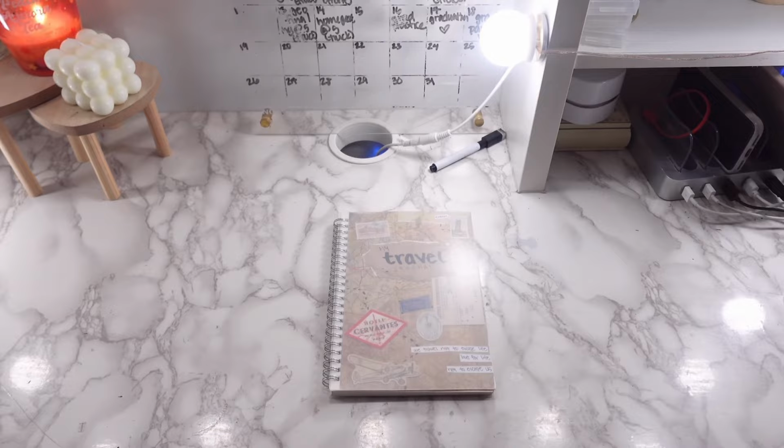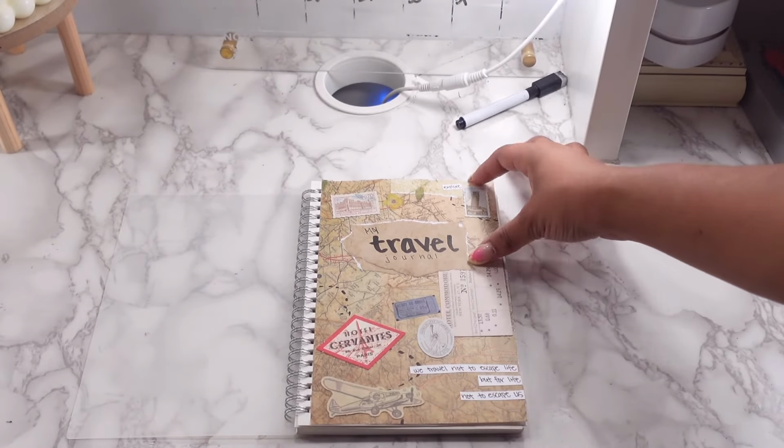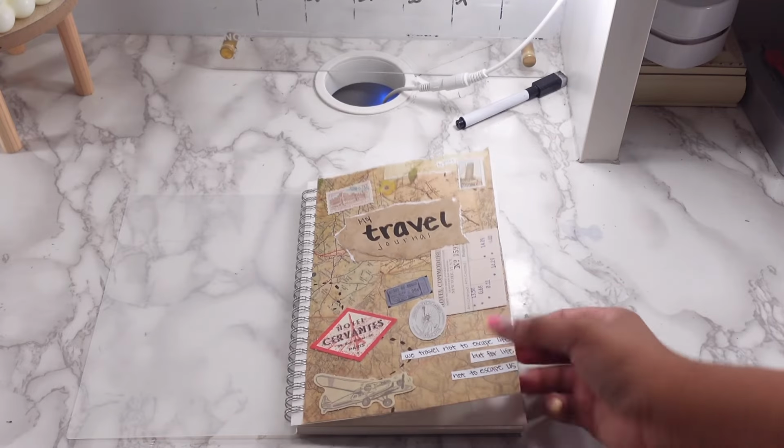I got this one off of Temu. Don't buy anything from Temu. We don't speak about that. This journal is actually from Amazon.